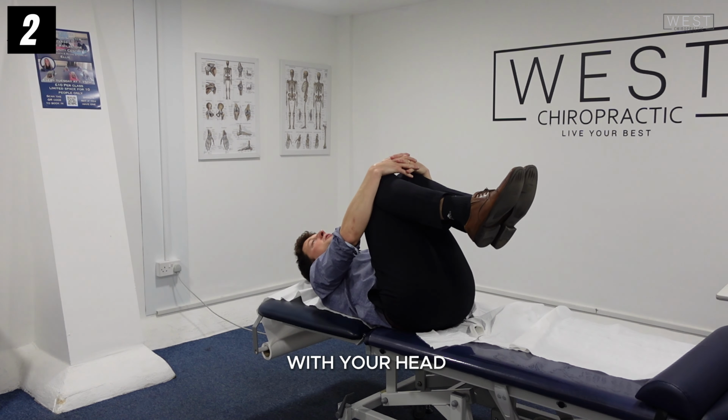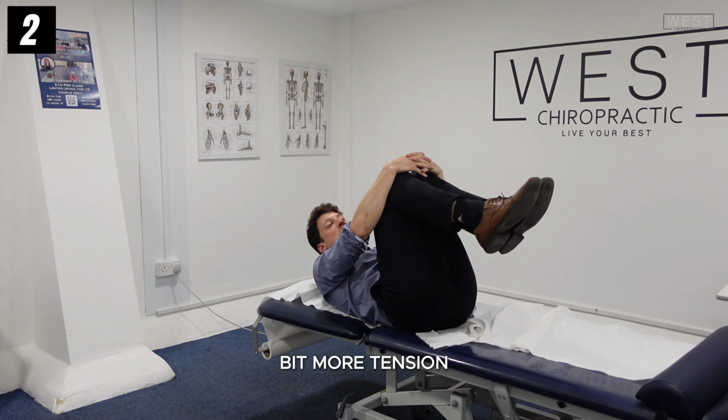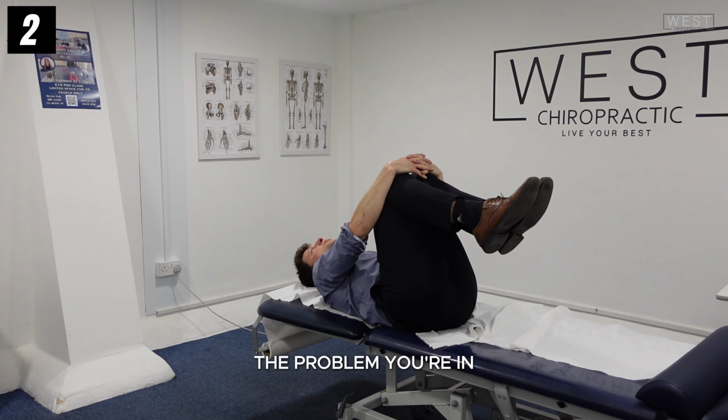You may find it more comfortable with your head back like this. I find it a bit better because it puts my spine under a bit more tension. But I haven't got back pain at the moment, touch wood. So just do whatever feels comfortable for you, depending on what stage of the problem you're in.